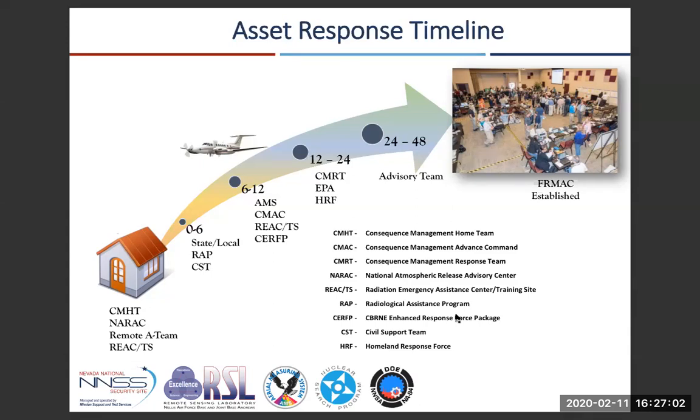And then AMS, two hours wheels off and then a couple hours to get there. The advanced consequence management team is in sort of the same timeline. And then within a matter of a day or a couple of days, you start getting these longer term pictures of the consequence management teams there.